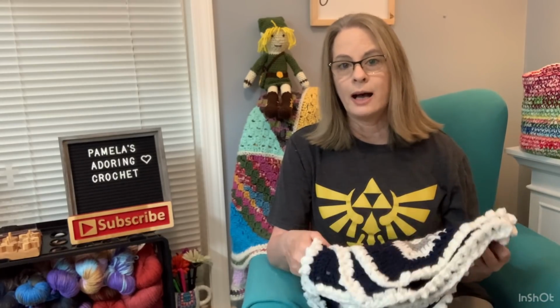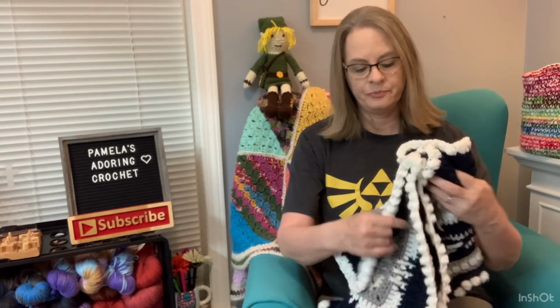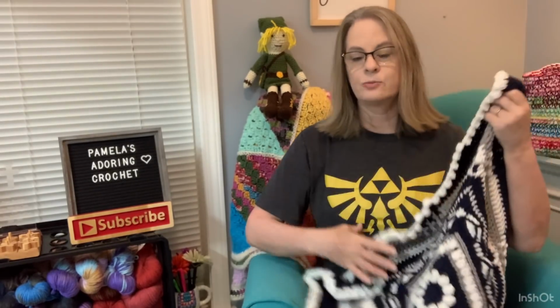All right, the other project that I'm working on is with the Crochet Crowd, the Calming Comfort Blanket. And there are several other podcasters working on this. And I believe that this Sunday was the last week. Well, I've only got week 2 done. And this is week 1 and 2.